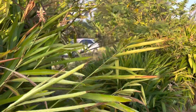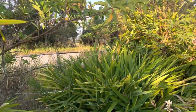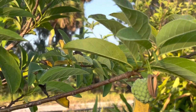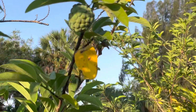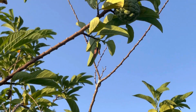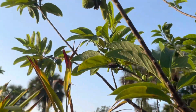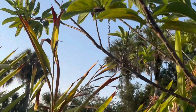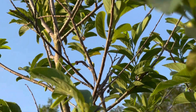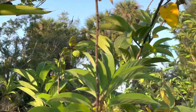I guess ginger is really expensive. I guess look at this tree, it's like loaded with sugar apples. I believe these are going to be big sugar apples, and I can count more than 15 fruit just looking at this tree. I don't think you have to hand pollinate to get large fruit set.